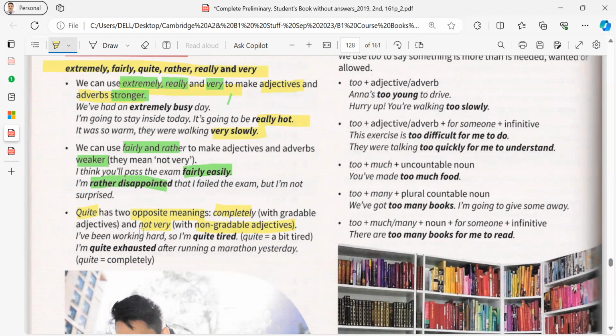Like quite hot, when I say quite hot, quite expensive, quite easy. It means completely, because these adjectives are gradable. The non-gradable adjectives, you can say what? Not very.